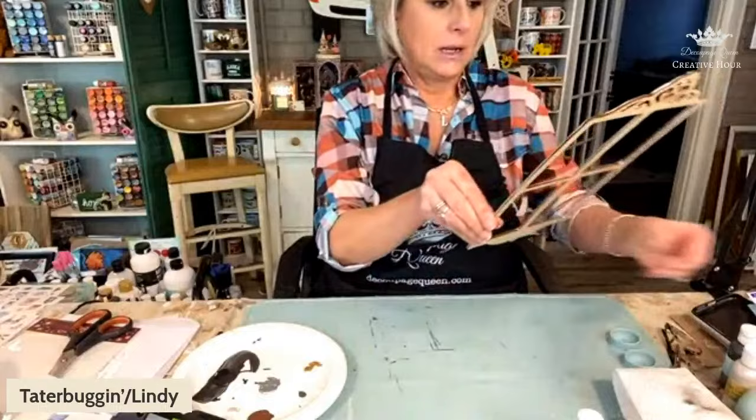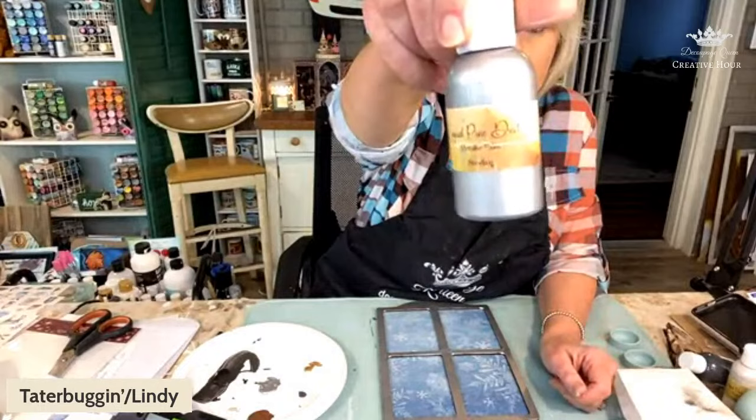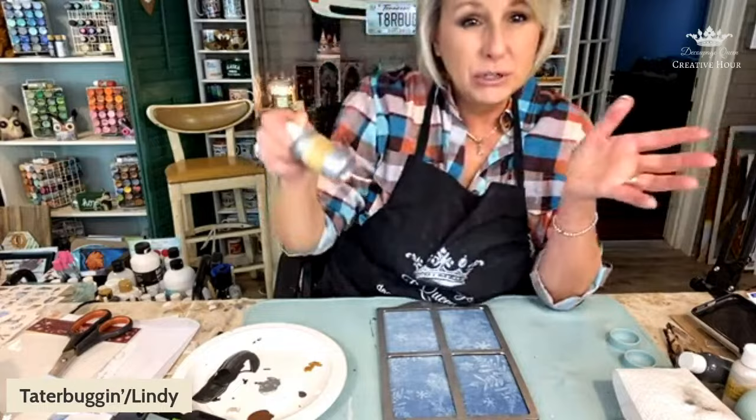Rennie is asking, is that a silver metallic paint or a silver pigment? It's a silver metallic paint. It's called liquid pixie dust. Josie, I think there are 11 liquid pixie dust and 30 magical chalk paint colors. But you can make any color you need in the world with those.